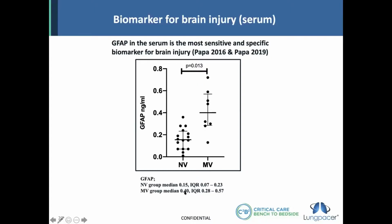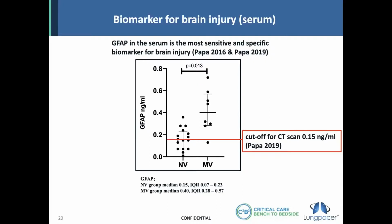But people can maybe ask me, okay, Thiago, but what is that supposed to mean? Well, first, we are observing more brain injury in the mechanical ventilate group. But if we correlate this with human data, even though there are different species, the cutoff for a CT scan in humans is 0.15. So think about it again: we are taking a healthy young pig, ventilating for 50 hours, just a little bit more than 2 days, using the gold standard in ICU and mechanical ventilation, and we are able to see brain injury.